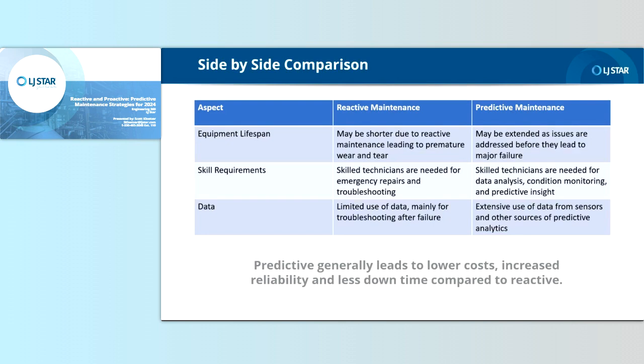Also, skill requirements is an interesting one. I do like to talk about the skill requirements because it is interesting with, again, lots of personnel retiring that have worked on equipment for years. Reactive, you do need skilled technicians for emergency repairs and troubleshooting, guys that have worked on the equipment forever and know it inside and out and how to maintain it. Whereas predictive, again, you can plan a little bit better for that. You still need skilled technicians, but they're different technicians at that point.